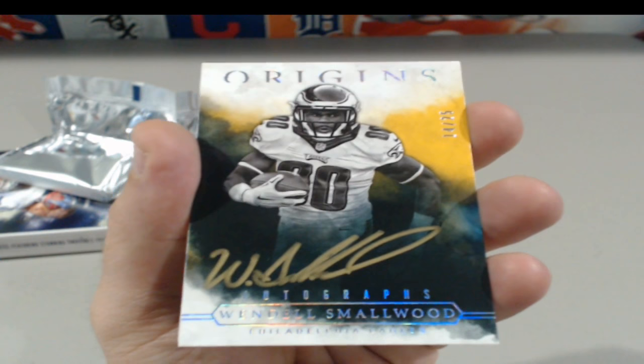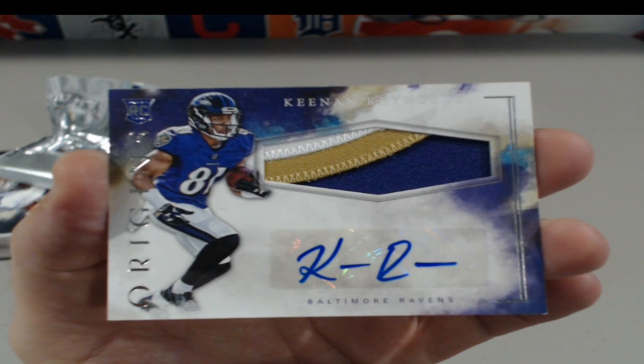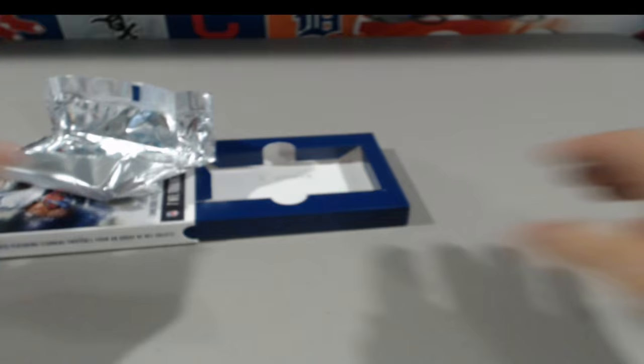And we'll end with a Keenan Reynolds for the Ravens. 04 Trib. Nice rookie autograph, three color patch. Well, at least the Ravens beat the Brownies. Dennis Pitta. What happened to Dennis Pitta? All right, Cody, have a good night.